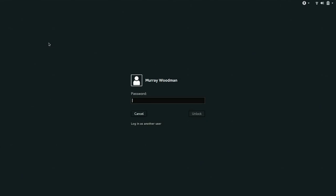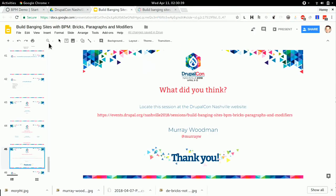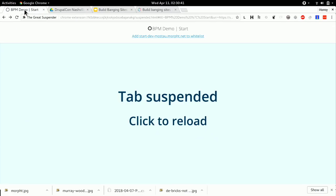Hi. In your example with bricks, you were kind of going through this quickly, so I didn't really pick up where the paragraphs were in there. Were you actually editing a node, and the bricks is the interface to add paragraphs? Or are the paragraphs edited separately and then referenced in the bricks interface?